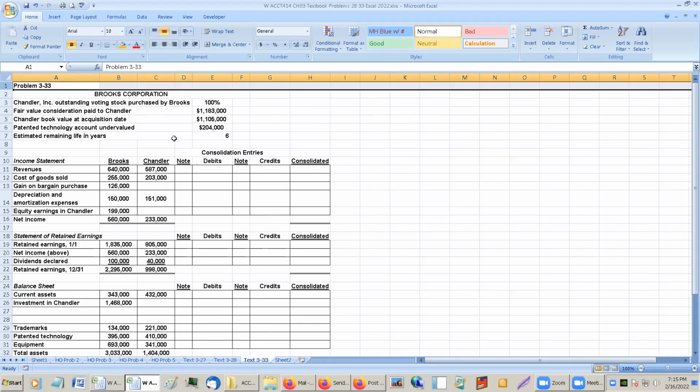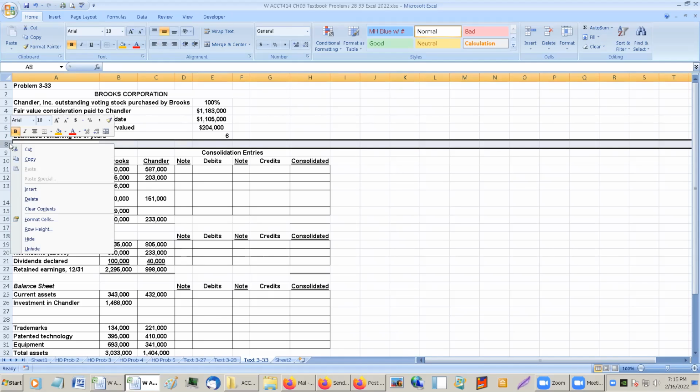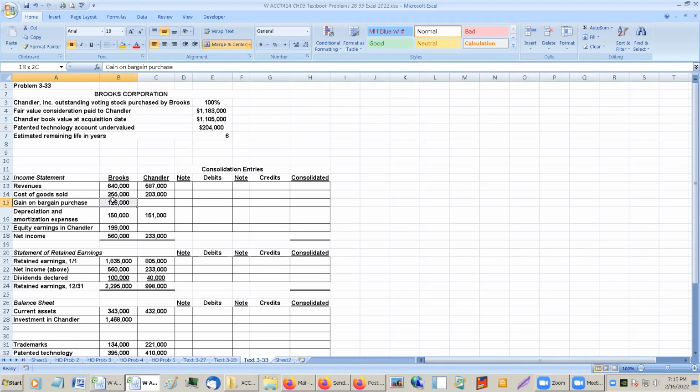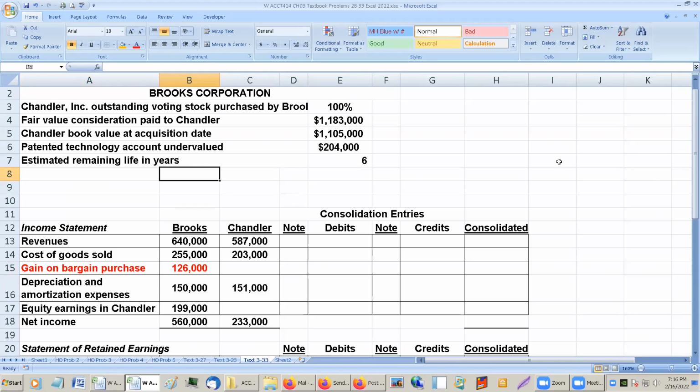All right, well, I think we'll go on to problem 3-33. Should be able to finish this one. Now, this one is a little bit different in that we have this down here, this gain on bargain purchase. Let me zoom in a little bit. So what has happened here, this is sort of the opposite of goodwill. In my time, they called this bad will. This is when you actually buy it for less than the identifiable assets. Now, quite honestly, that would be a big incentive to buy it.